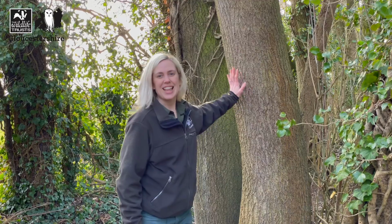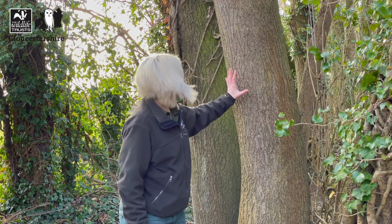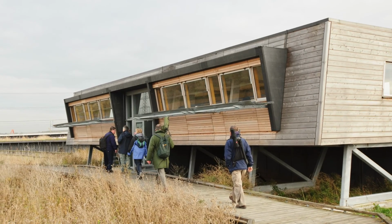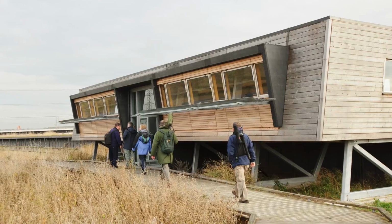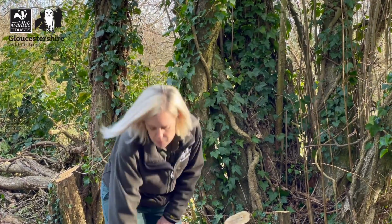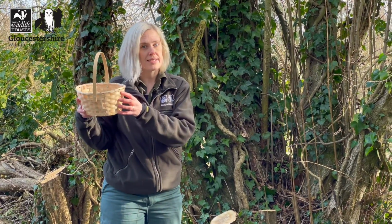By trees. This is an ash tree, and this tree makes hardwood, really great material for making things like structures in houses, bridges and steps. Now, willow and hazel are great wood for things that are malleable, that are flexible. They can be used to create baskets and woven fences, things like this.